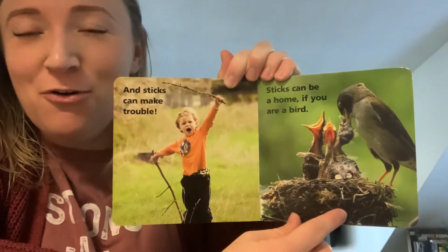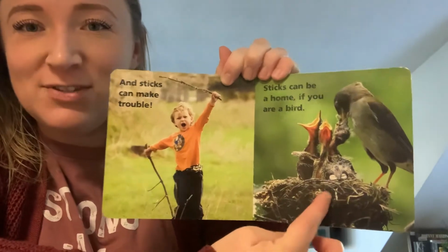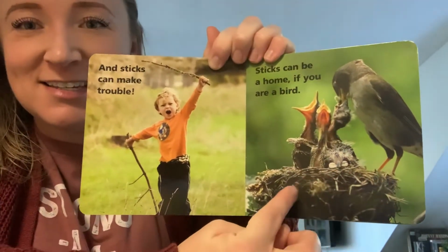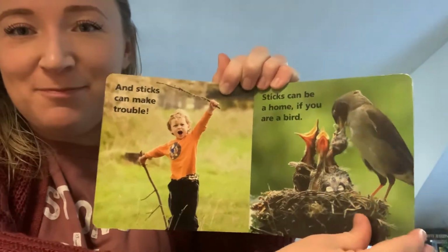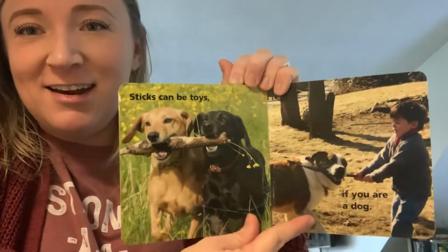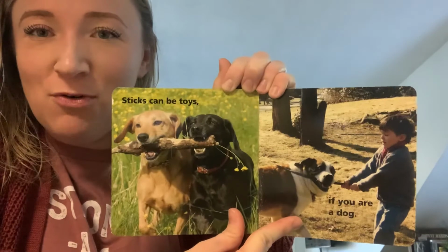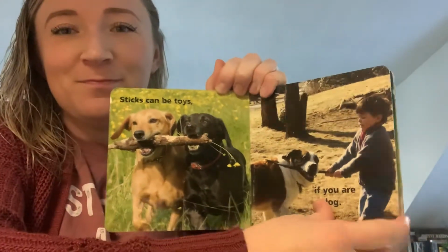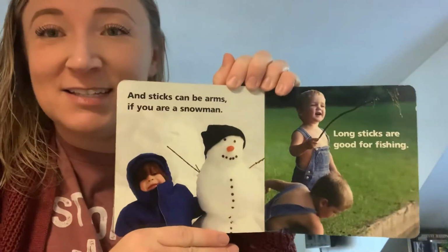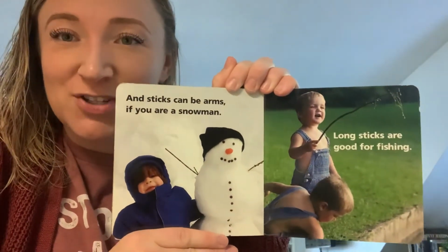Sticks can be a home if you are a bird. You see all the little sticks that the mama bird made for the nest? And sticks can be toys if you are a dog. And sticks can be arms if you are a snowman.